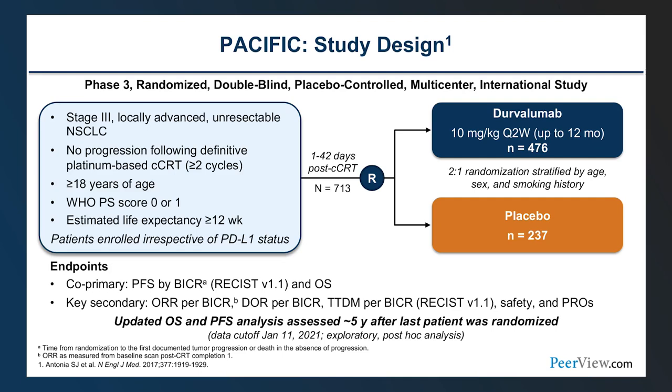Here the endpoints were co-primary: PFS by blinded independent central review based on the RECIST criteria, as well as OS, and then a number of key secondary endpoints, including the objective response rate, the duration of response, and time to distant metastasis. We have seen updated overall survival and PFS data at approximately 5 years after the first patient was randomized.